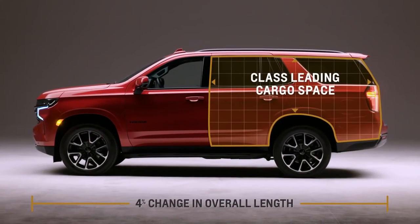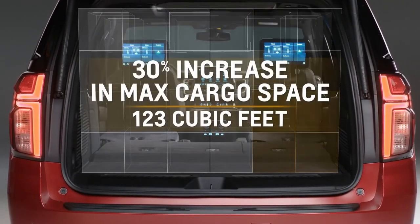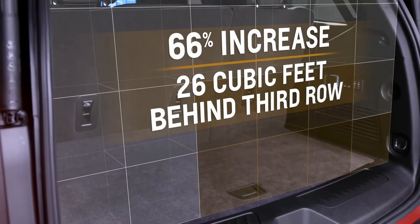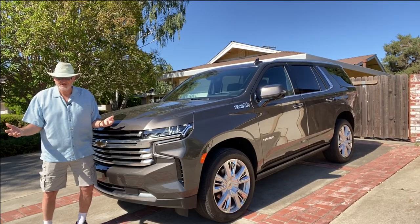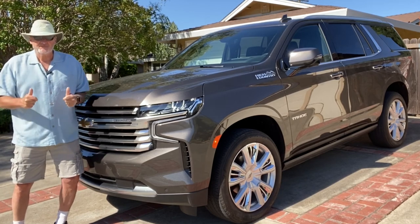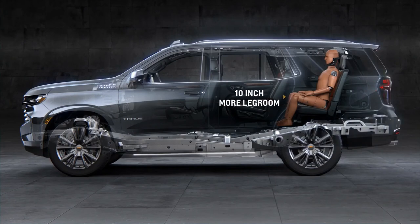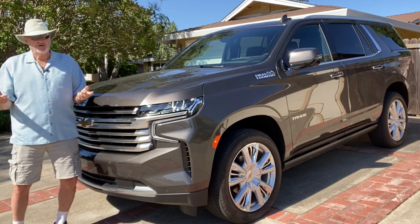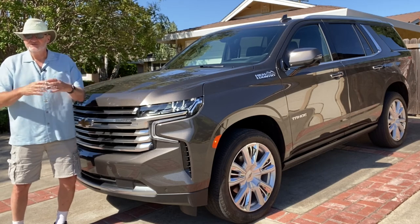It's a beast, but it's a beast inside too because it's got extra cargo capacity. As a matter of fact, 66% more cargo room behind the third row seat. You've got plenty of room for passengers, and all the comfort, electronics, convenience that American families need. In fact, the third row has 10 extra inches of leg room, so you've got room for not only children but adults. This is a family hauler to the max.